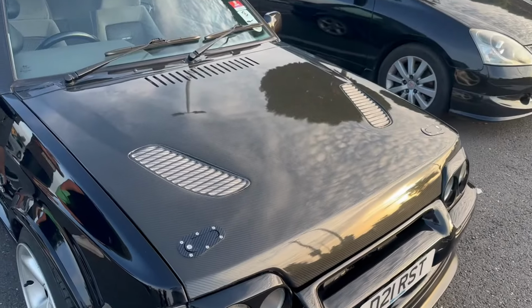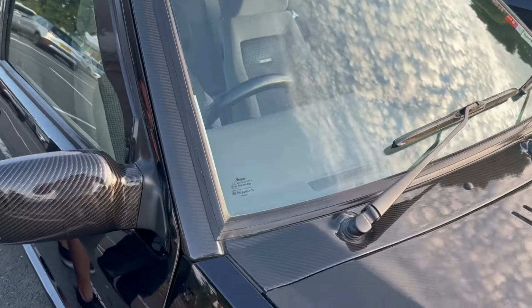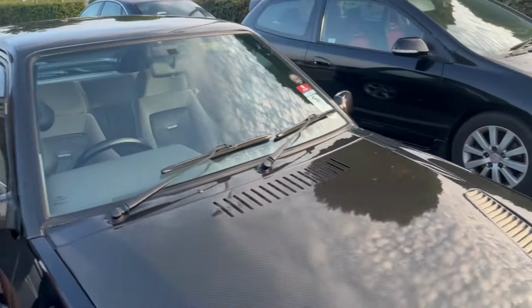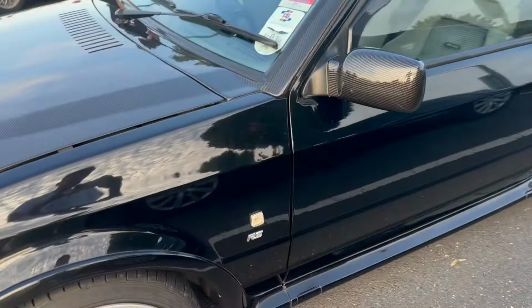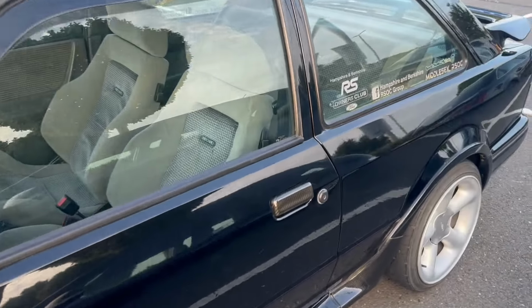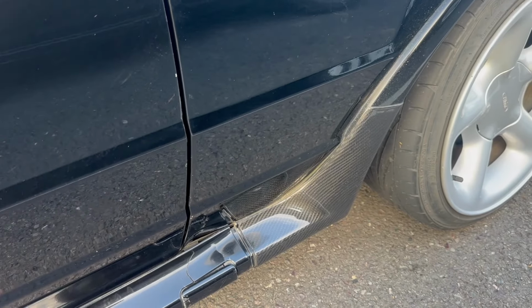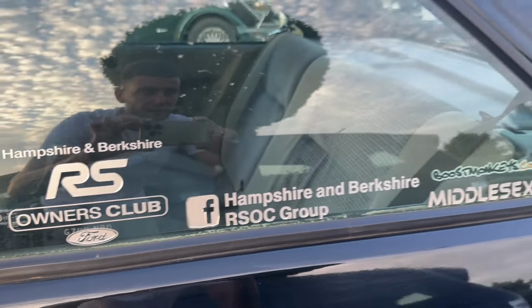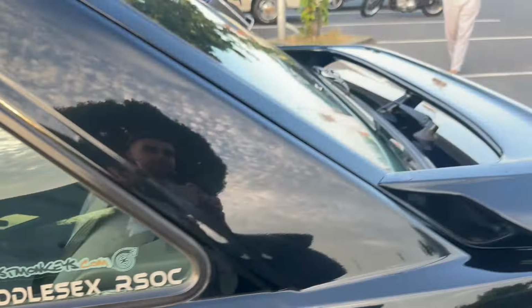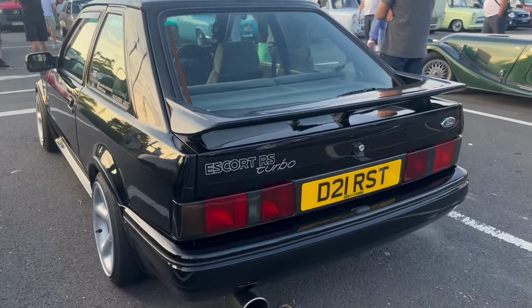And you've got, of course, the bonnet, you've got the wing mirrors, and you've got the roof seal, if you can see here. Like that. And if we come over this side, I'll show you a few more carbon fibre bits. The RS logo on the wing there. Door handles also been made in carbon fibre, and the rear arch seal there. What does it say? Hampshire and Berkshire RS Owners Club and boostmonkeys.com. So you can imagine this is going to have some sort of, yeah, there we go, Escort RS Turbo.